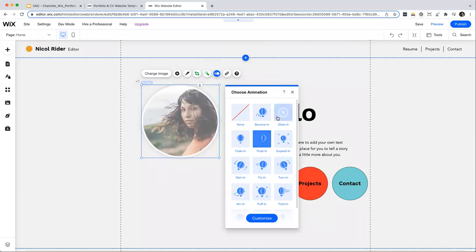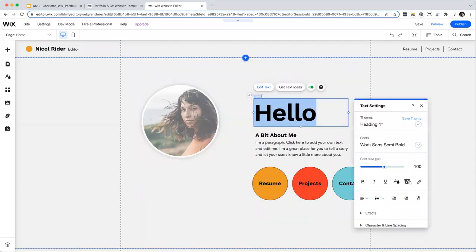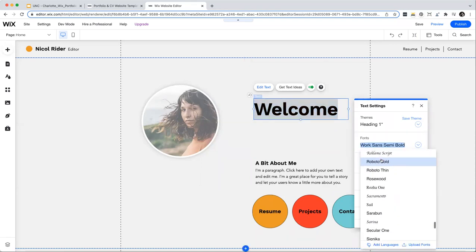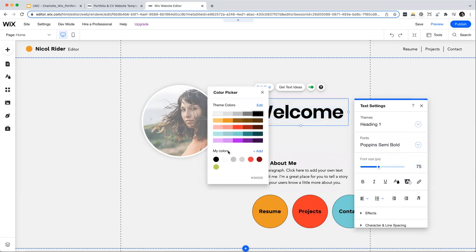Okay. Same with text. We're just going to select it and hit edit. And now we can add our own content here. We can change up the fonts. You can even upload your own fonts if that's important to you. And we can change up the color, of course. Color, really important for your branding.